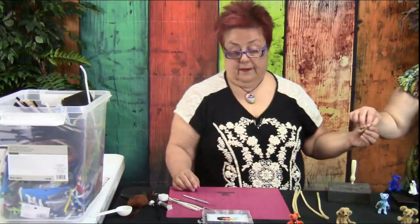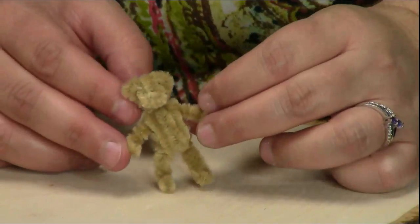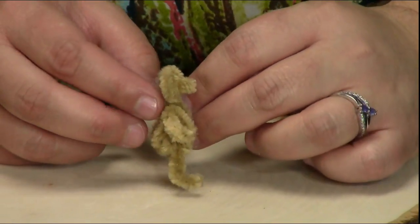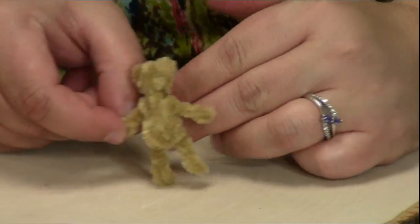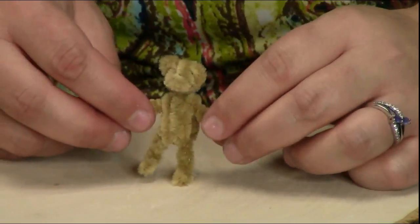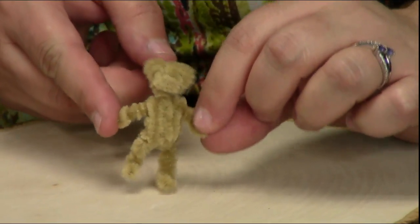Let me show them the progress. Look at this little guy. Can we say cute? Oh, hi. So cute. He's so adorable. I have a tummy. Oh, look at me. And a little tush. Look at that tush. That's kind of cute. That's very cute. Here he is from behind. Oh, hi there. Let me get some eyes so I can see you.